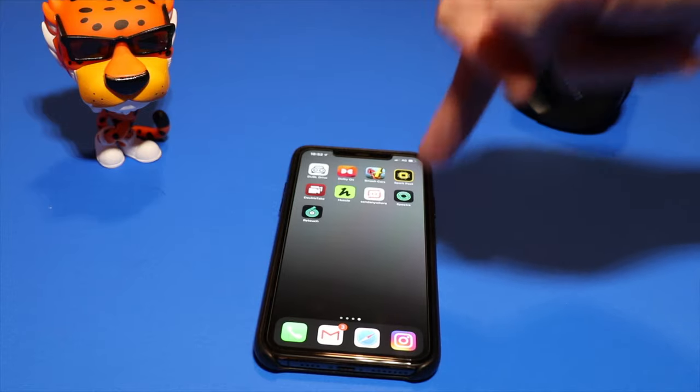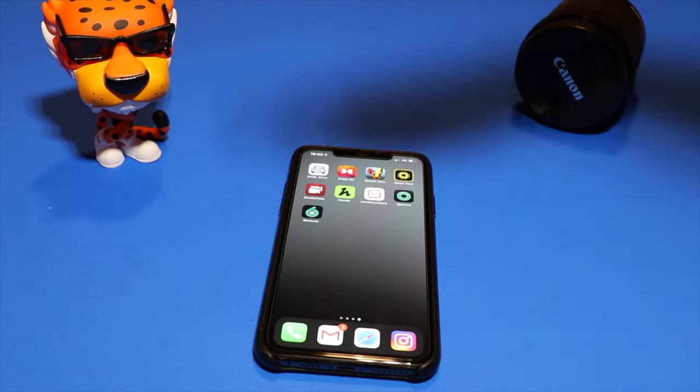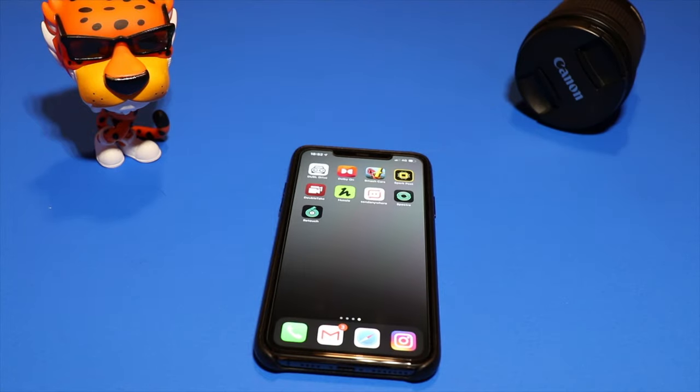So perfect if you've got an Android device, any Android device, and you're using any other Apple product, or maybe you want to send something to a friend who hasn't got WhatsApp, etc. Send Anywhere is the way to do it.